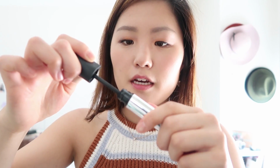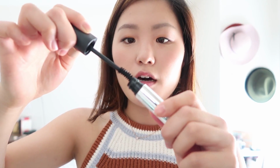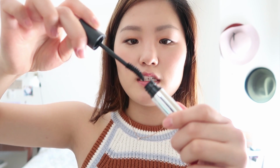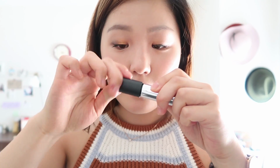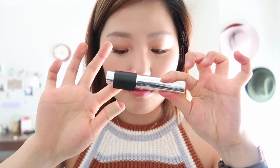I usually coat my lashes 2 to 3 times, and here's the trick. When you pull it out, you wanna twist it so that you don't get too much product on your wand. And I just zigzag and comb it through. I think of applying mascara as combing so that the product gets into all of your lashes. This is the mascara I used.